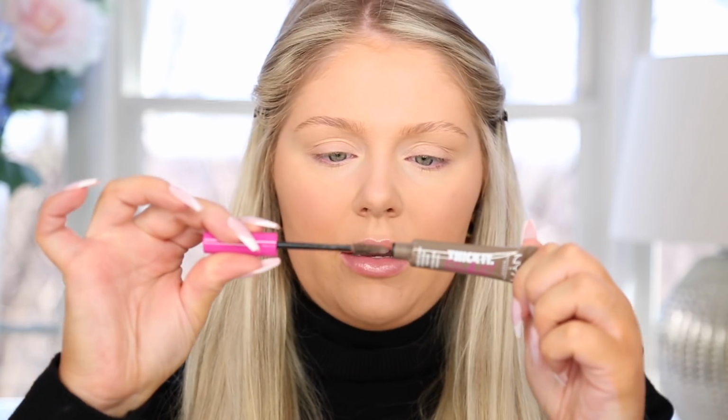I got this in the shade Taupe. It was pretty much all sold out at my Target. So I think there was one shade darker that I would have preferred to get, but this is what they had. So I got it. I want to say it was like $11. I think it was $10.99. So this is what it looks like. And there's the wand. So I can see that there's little tiny fibers on this one. So that's supposed to be where the thickening is going to come in.